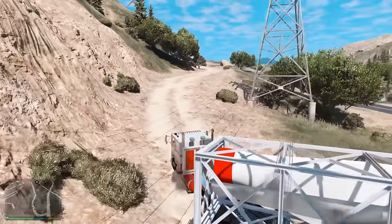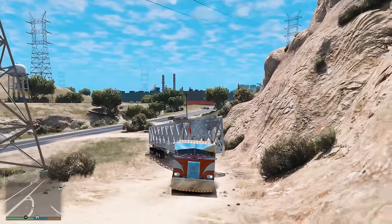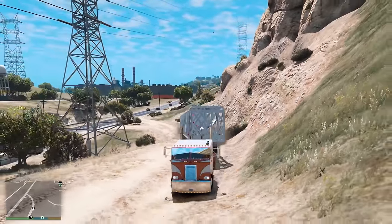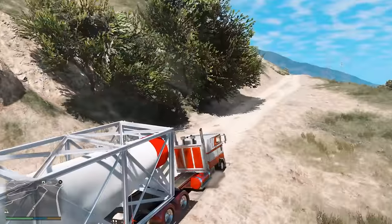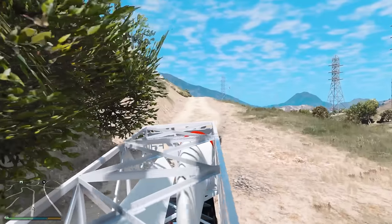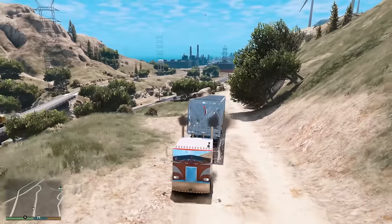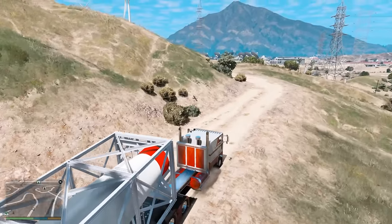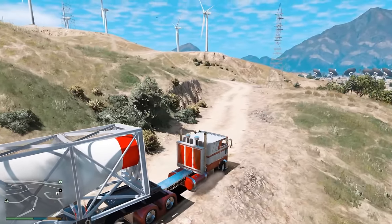Now, can we make it up the hill with this thing? It's really low, and honestly, we shouldn't have made it so low with this bumper and everything, but hopefully we make it up here without tearing anything off this truck. So far, it's handling it without any issues, but it's starting to get steeper, so I don't want to get too confident here. I'm going to have to be very careful on these turns, because what we realize is that this truck doesn't like to turn.